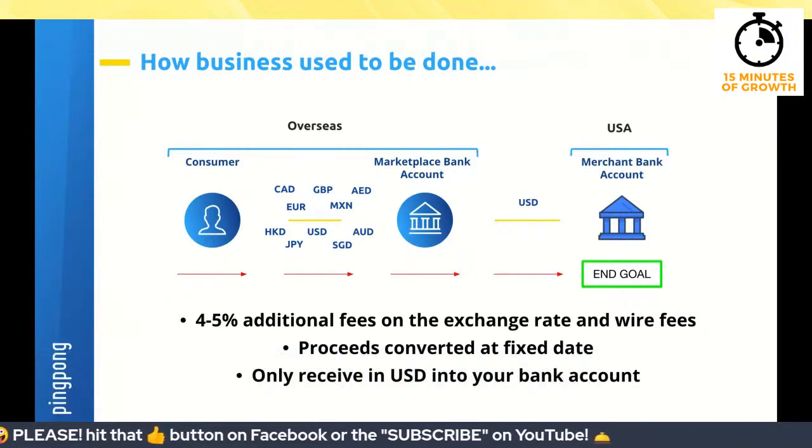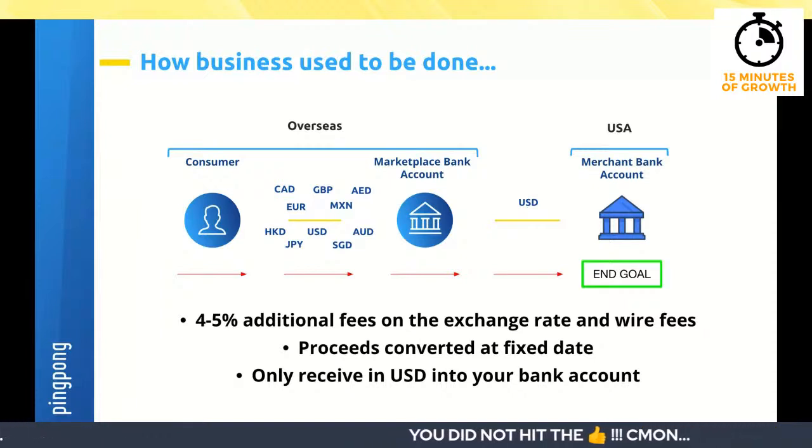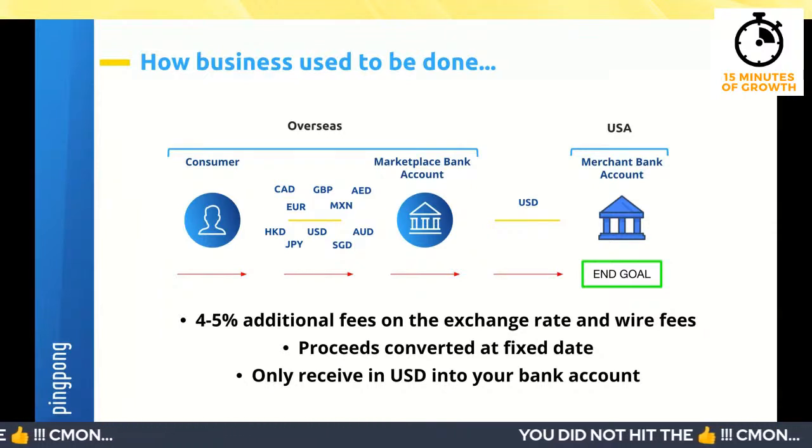So basically, tip number 1 that I'm going to be talking about is saving time. Now, how business used to be done is if you wanted to send or receive money in a different currency, it was a time suck. You would have to fly to that country. You would have to establish an entity in that country. For example, if I wanted to receive funds in Europe, I would have to go to Europe and open a bank account in person. Same thing with China.